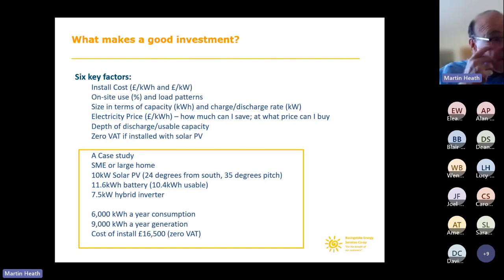This particular unit uses 6,000 kilowatt hours a year in terms of electricity consumption brought from the grid. The solar PV can generate 9,000 kilowatt hours per year. Cost of install is roughly 16,500.